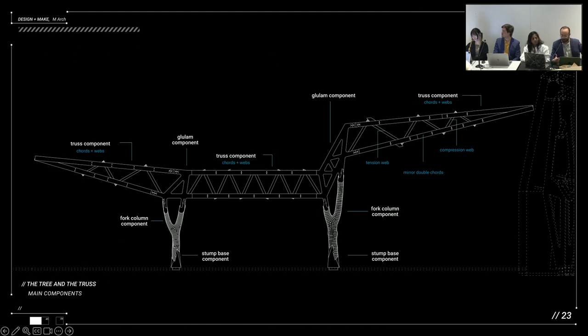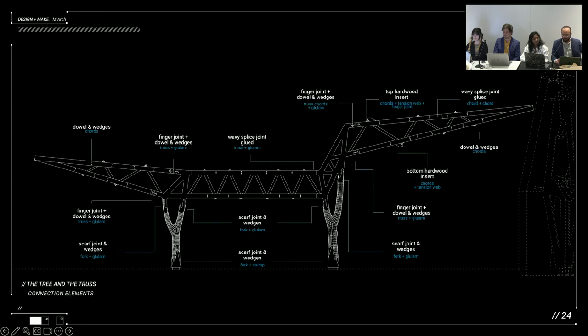These are the stand base, a fork column, a glue lam component, and a truss with cords and web members, of course. Also within this, and to put everything together, we define a variety of joints and connections. Each of them was carefully prototyped and tested to ensure proper performance.